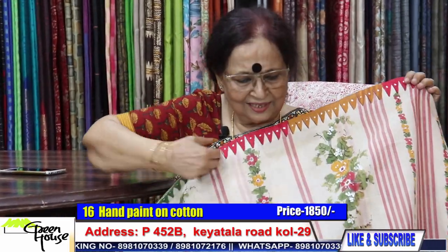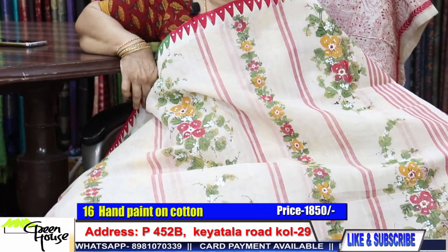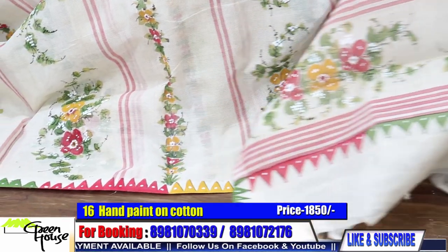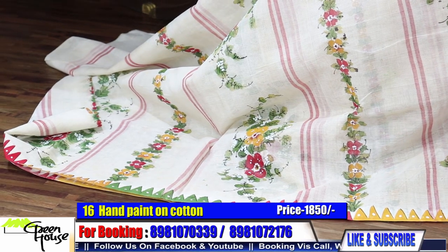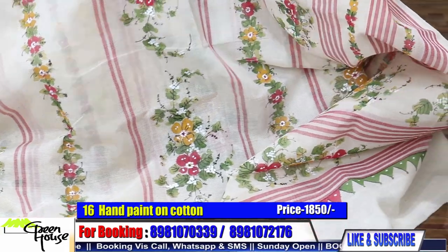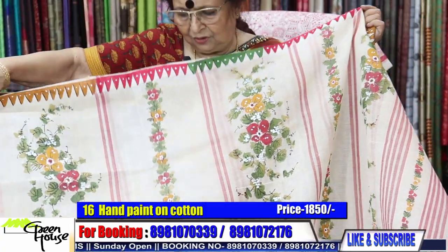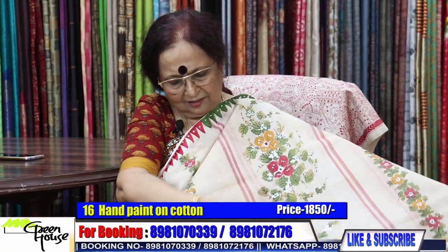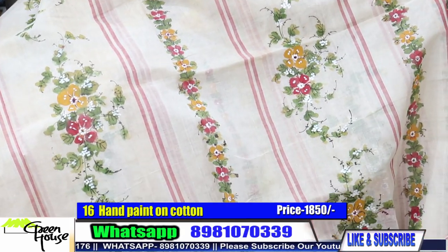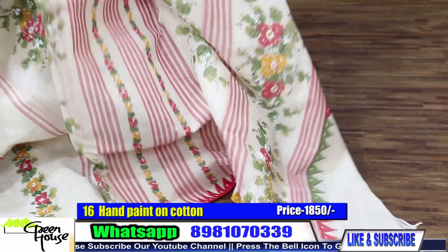Look at the styling, so nice, so pretty, so all hand painted ones. These are all needed all the time. These are all on Bengal handloom cottons and such. Look at the painting, all colorful painting to create the border. Small small flowers, the effect is so very fresh and nice and cool.